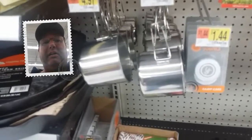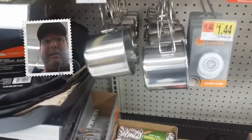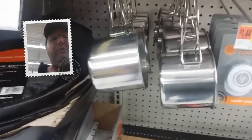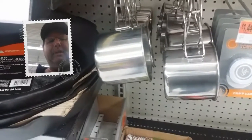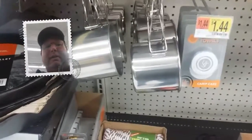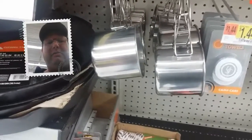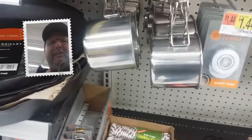Here's a nice little item right here, the camp stove cup. The reason why this is good is if you're on your own and you just want one cup of hot chocolate, instead of boiling a whole pot of water, you can put that right on your propane stove, heat up your water in the cup, and there you go. Or your soup, for quick eats, like SpaghettiOs or beef stew in a can. Very handy for that. You can put it right on top of your propane stove and heat that food up in there and eat it.